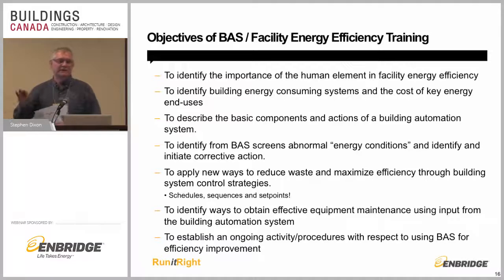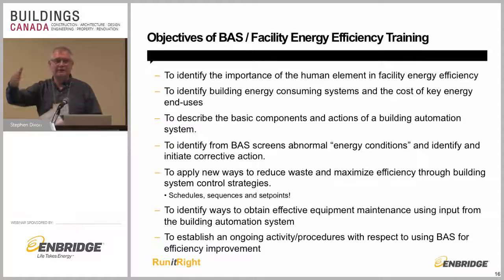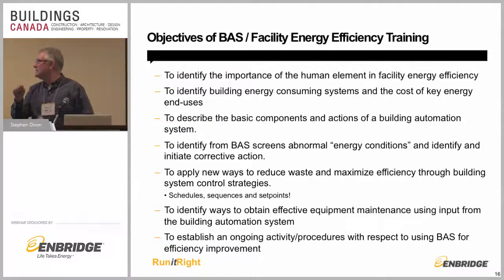So these are the objectives when it comes to integrating energy into BAS training: to identify the importance of the human element, that is the participant in the training, in the facility energy efficiency. And to me, the building operator is the rock star of energy management. They're the people that can really make the difference. And to identify building energy consuming systems and the cost of those energy uses, right?